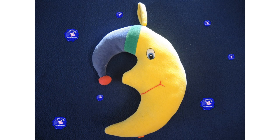Look at this picture. This is the sun. True or false? False. What is it, Max? It's a moon. Yes, it's the moon. The moon is smiling. True or false? True. It is smiling.